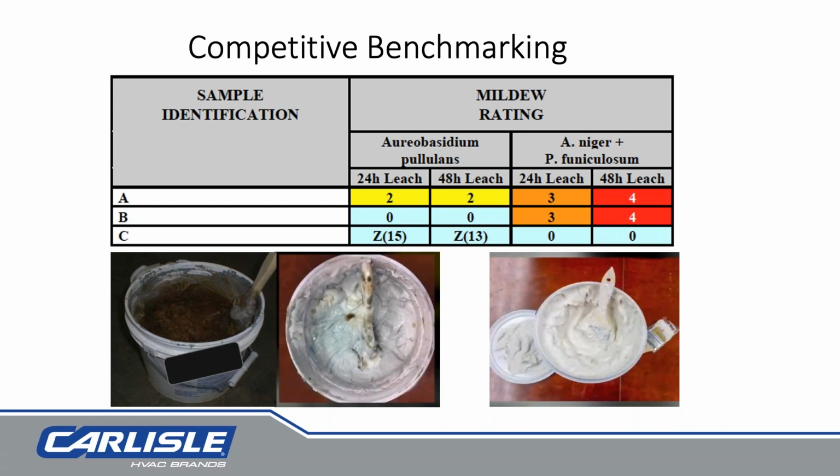On this slide here, we've done third-party testing. We've had some third-party testing companies do some work for us in the past. We're always checking things here and there. Sample C on this chart is Hardcast, and A and B are other competitors in the industry. You'll note that the Hardcast product passed across the board.